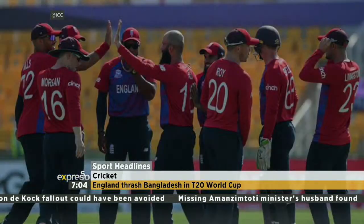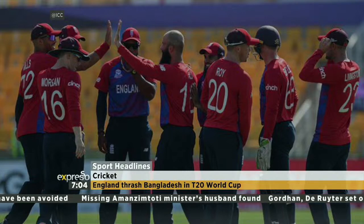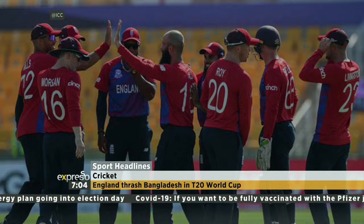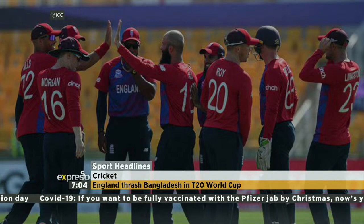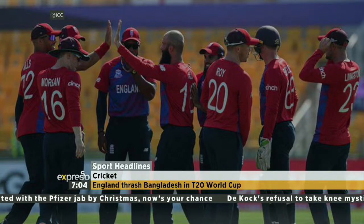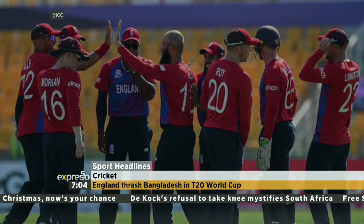Left arm quick Tamal Mills took 3 wickets, while spinners Moeen Ali and Liam Livingstone also weighed in with 2 wickets apiece there to help restrict Bangladesh to 124 for 9. Eoin Morgan's men are top of Group 1 with 2 big wins after a 6-wicket thrashing of the holders West Indies in their opening game in the tournament.